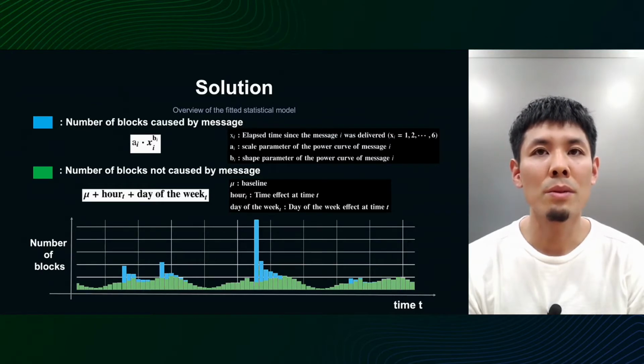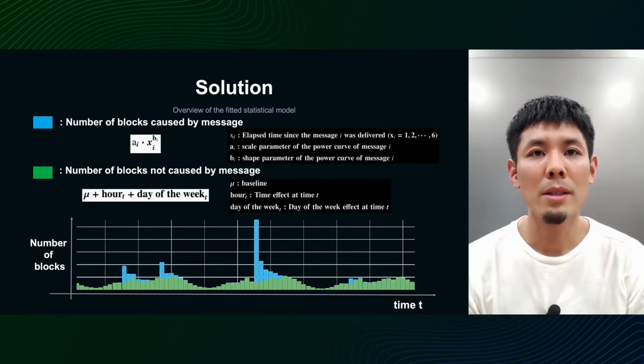We came up with a statistical model to formulate the user's behavior towards this block. We assumed that the number of blocks when no message is sent varies relative to the average number of blocks mu with time and day of the week, and that the number of blocks when a message is sent occurs within 6 hours of delivery, and that the number of blocks follow a power curve. Since the number of blocks varies from message to message, the parameter of the power curve is set to a different value for each message.